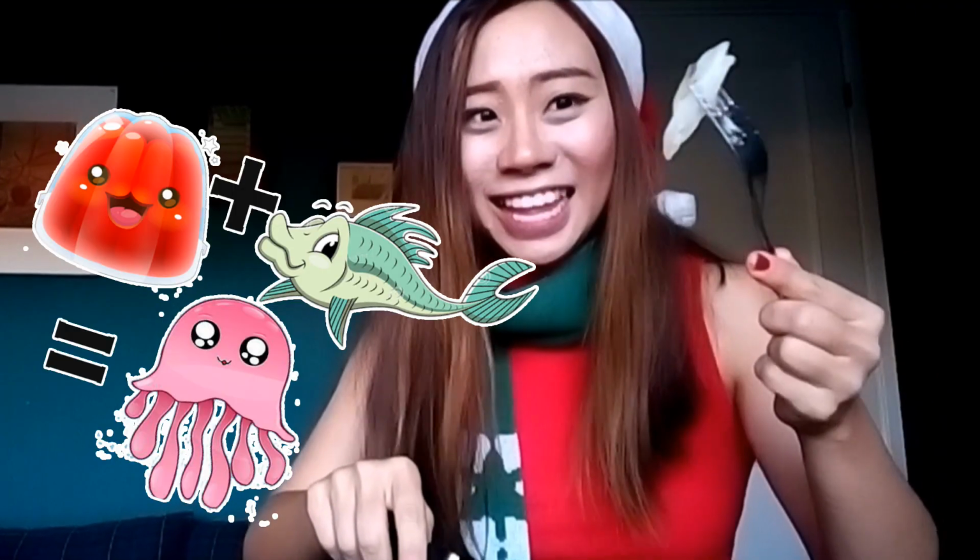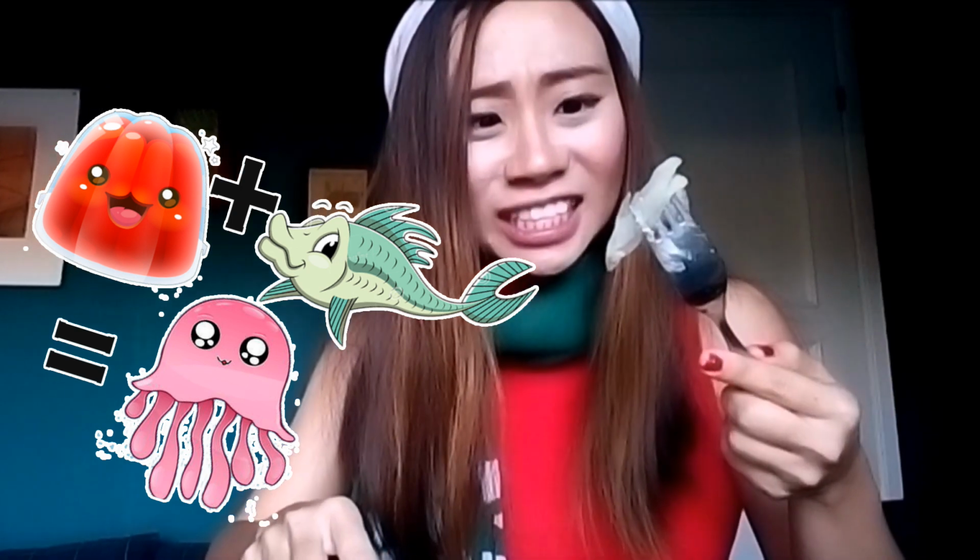Here I go, lutefisk. What? This is not like a fixed fish texture at all. Look at it. That is so not fish at all. This looks totally like a jelly. Let me smell it.